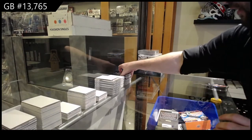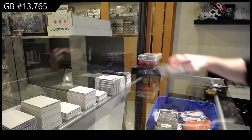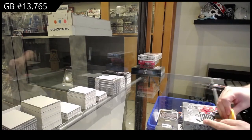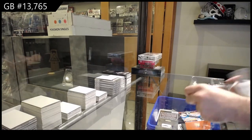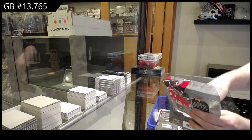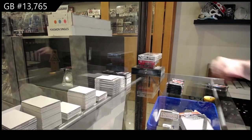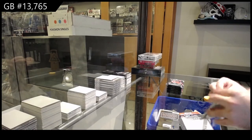Yeah, basically the three tinners do not have guaranteed case hits. The six tins do. That's why I'm actually very curious why that one went for as much as it did too. Like, that's actually a lot of, like, it's great for the hobby. In all honesty, all that stuff is really, really good for the hobby.